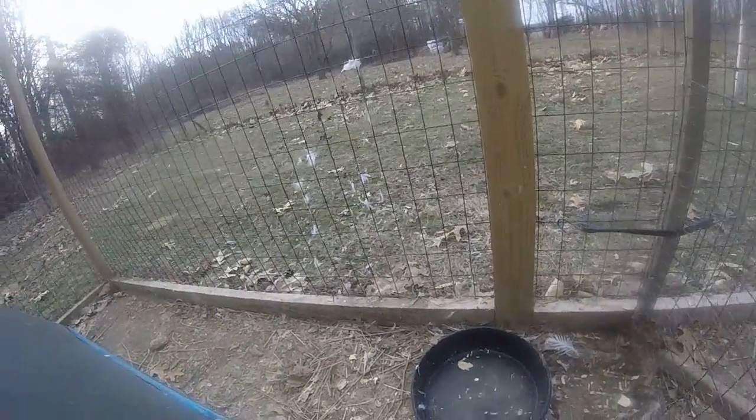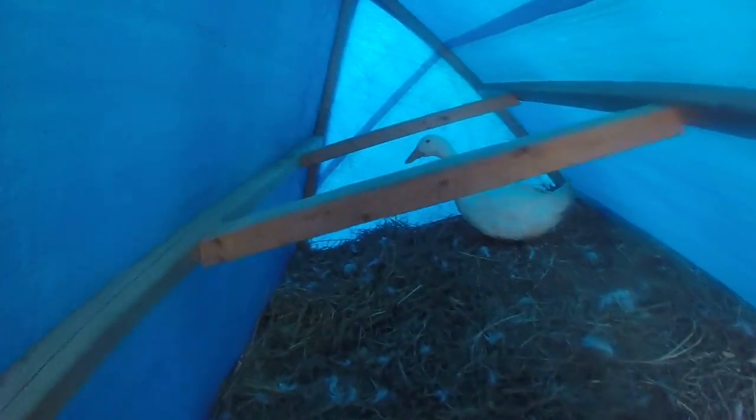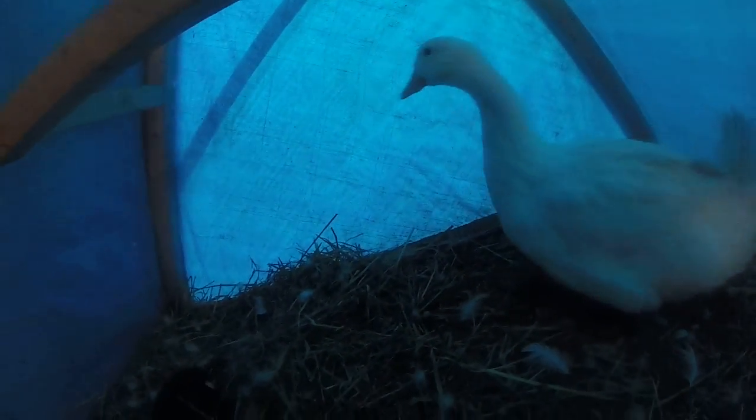But I wanted to show you that Bianca did lay another egg today, and she laid it inside clear in the back of this tent thing. So I'm going to show you how I get them. Oh, I got to crawl in here like a soldier on their belly. Get the egg.